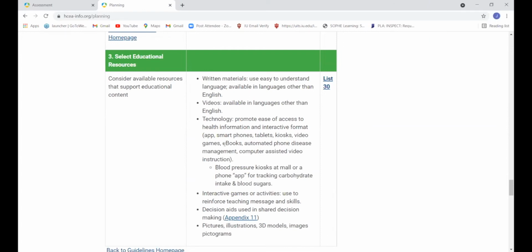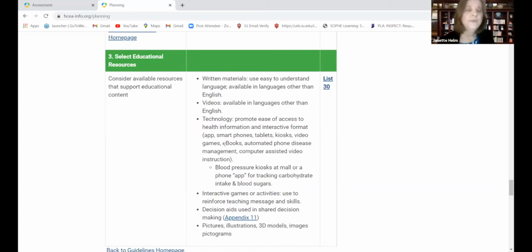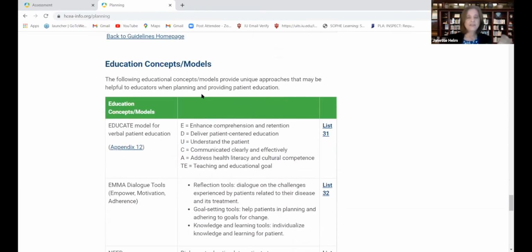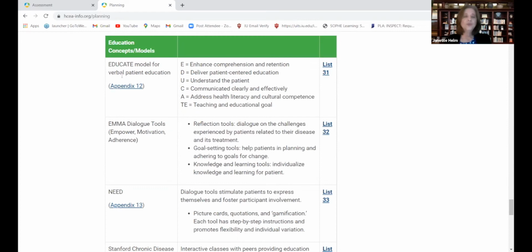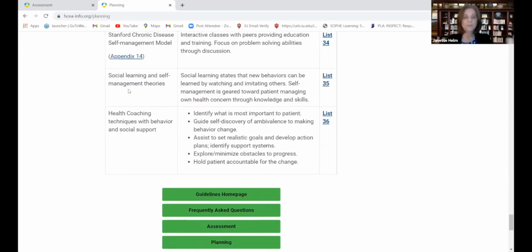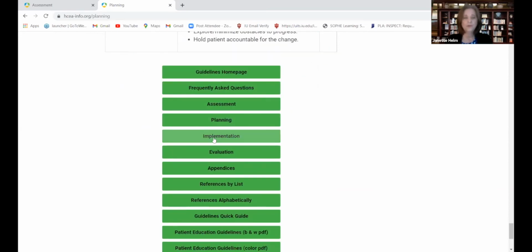It's pretty self-explanatory. Yeah, but really the point of this was to get you accustomed to how the guidelines are laid out. So for each section of assessment, planning, implementation, and evaluation, you see a similar layout. We added education concepts and models at the end of this section, again, to recognize that there are some great models for education out there. You may like some of these models a lot. Some of them may be new, and it's just a way to get access to those to see if there might be some that you have not used before that could work really well.